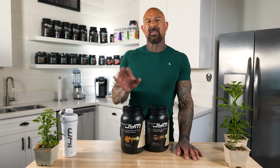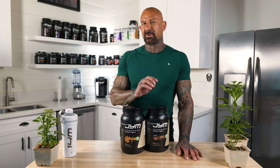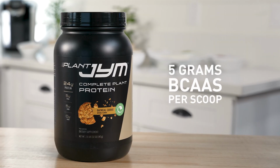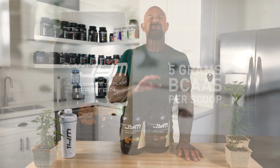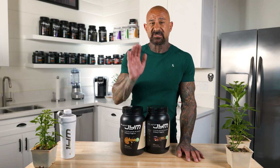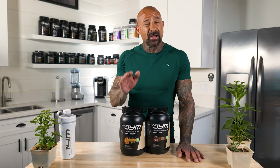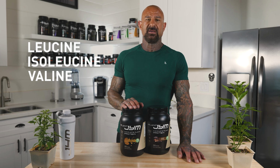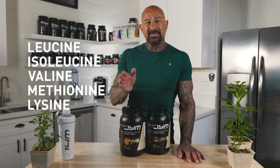What truly puts Plant JYM at the top of the plant-based protein powders is the 5 grams of branched-chain amino acids per scoop. You see, what holds most plant-based proteins back is they have low levels of critical essential amino acids like the branched-chain amino acids, leucine, isoleucine, and valine, as well as methionine, lysine, and tryptophan. This is what makes most plant-based proteins less anabolic than animal proteins.